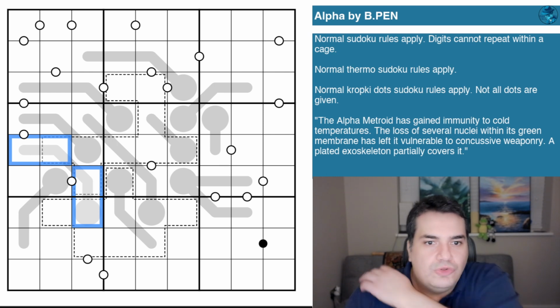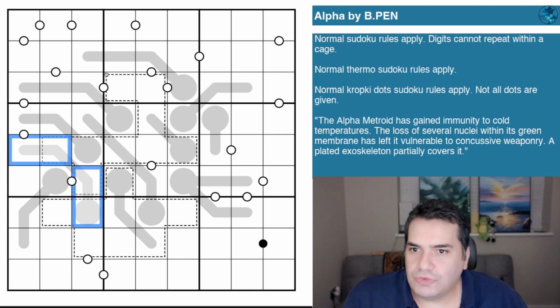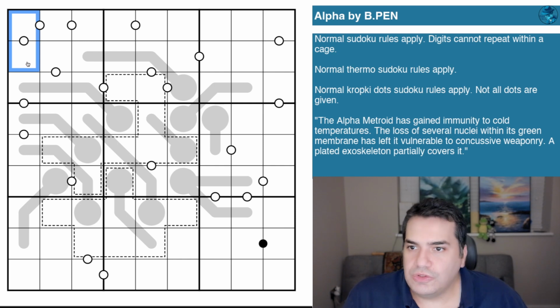We also have normal kropki dot rules apply. And we have no shortage of dots. I think this is maybe where I have a little bit of hope, in that we've got tons of white dots. So the way to think about white dots is that they are 2 consecutive digits.